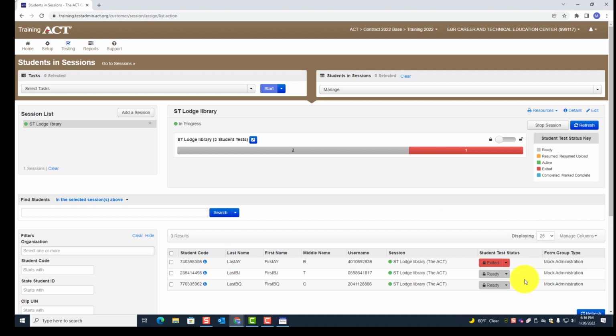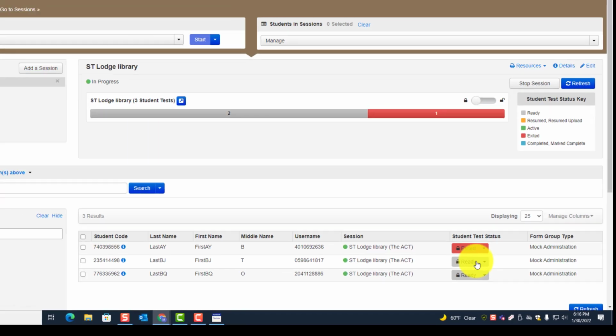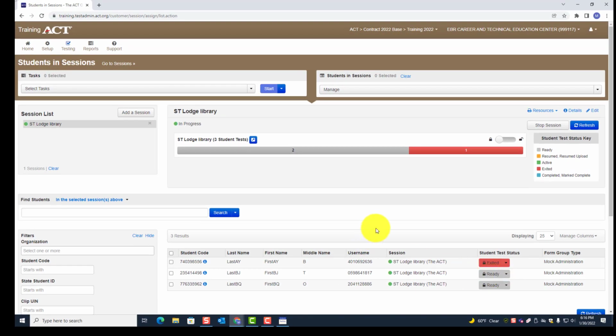But ideally, when you get back to that second test the next day, all students will have said exited. Okay, they will have said exited. So then what you're going to do is see where it says the little drop down right here. See where it says exited, a little drop down. All you do is just say resume. That's all you do. So resume.